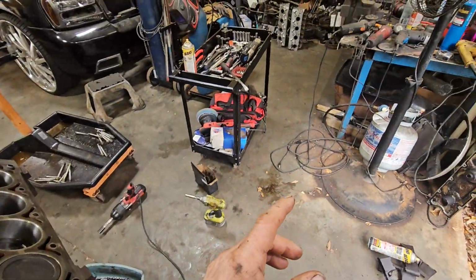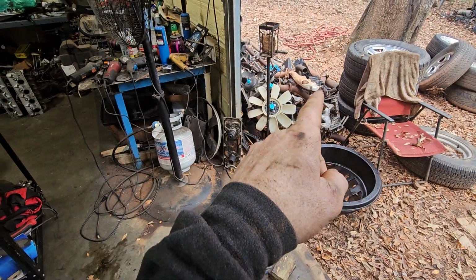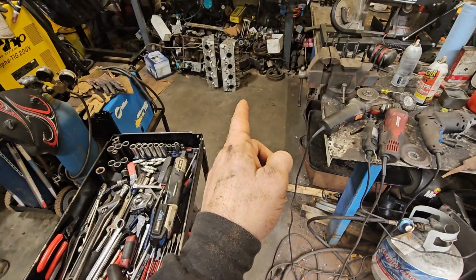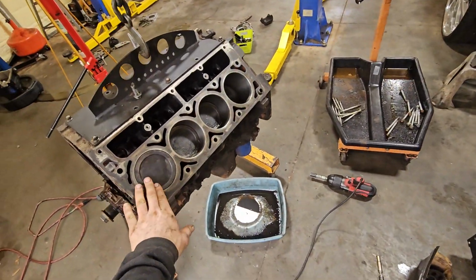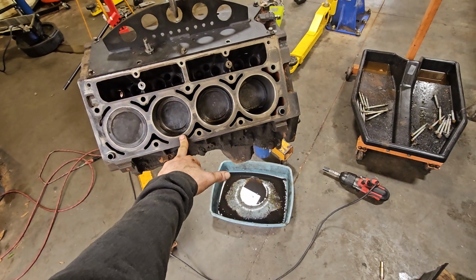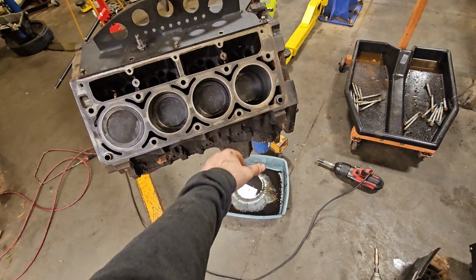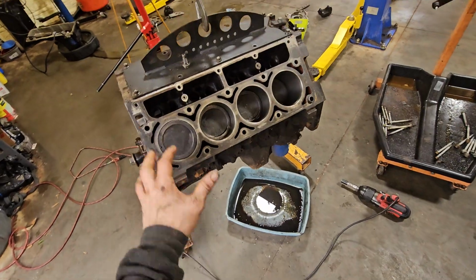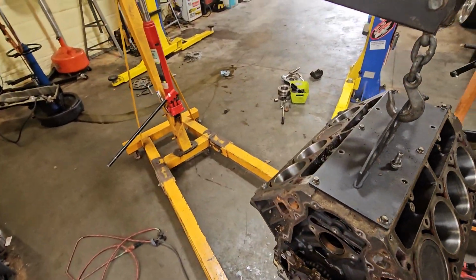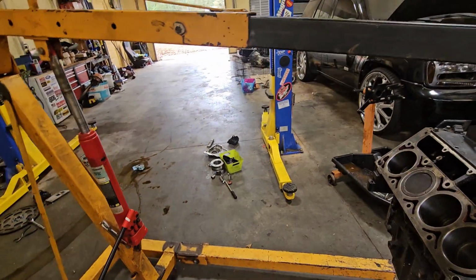And then the heads are already in the pile, and I've got these heads there that came off of this engine. I gotta swap the valve springs and swap the seals. I got some new valve stem seals for it, so I'll get that and get this thing back together, and hopefully get the truck down here in a little while and try to stab it back in the truck.